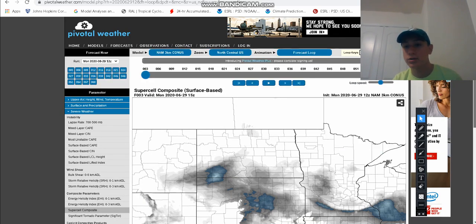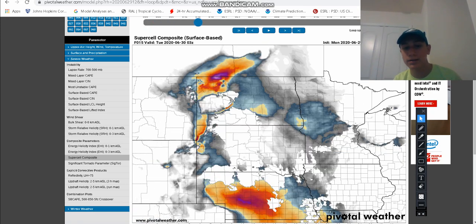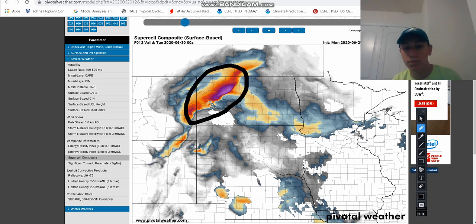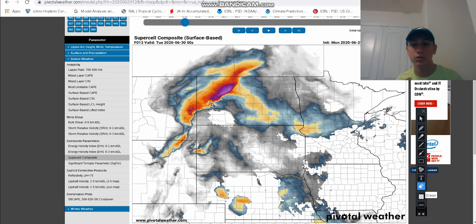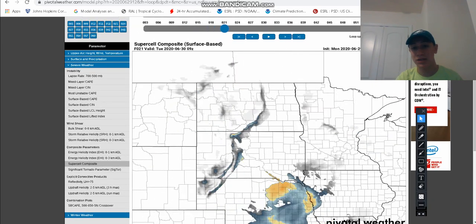Now, in terms of the supercell composites, do we really have those chances for some supercells? And yeah, I say we do. All right, this is tonight, overnight tonight. You can see potentially northwestern North Dakota could even see some dangerous supercell thunderstorms because the supercell composite values are pretty high. We're talking about 40 out of 50. So that could be potentially damaging. We could even have potentially several supercells.